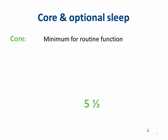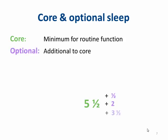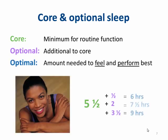The research indicates that 5.5 hours per night is core sleep. This is considered the minimum necessary for routine function. Optional sleep might be considered any sleep we get in addition to the core. We could think of optimal sleep as the amount that allows us to feel and perform our best. This may be 6 hours of sleep per night, or 9, or something in between.